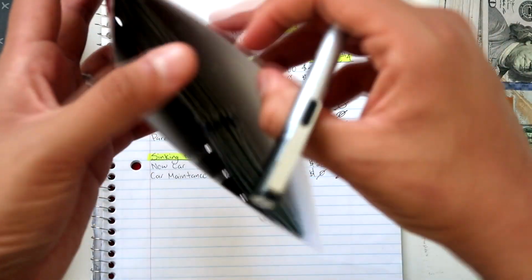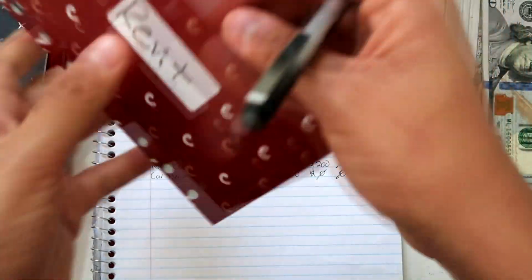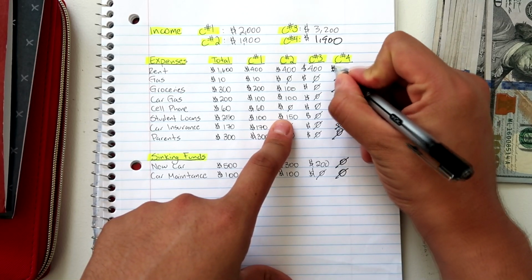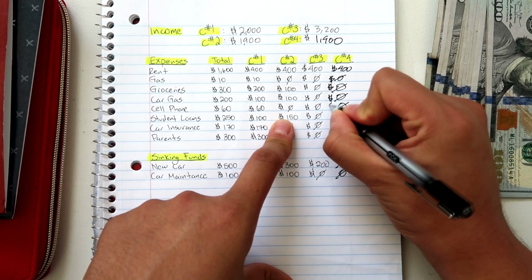The wife is currently trying to create new envelopes for us to be using on these videos, so be on the lookout for that. So that means that for today, for rent, we did put in $400. Let me just put the dollar sign all the way to the bottom.